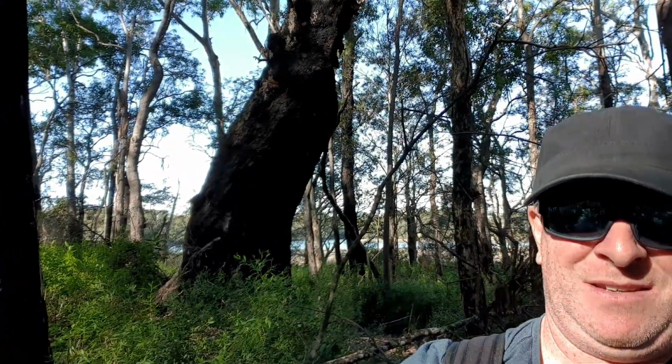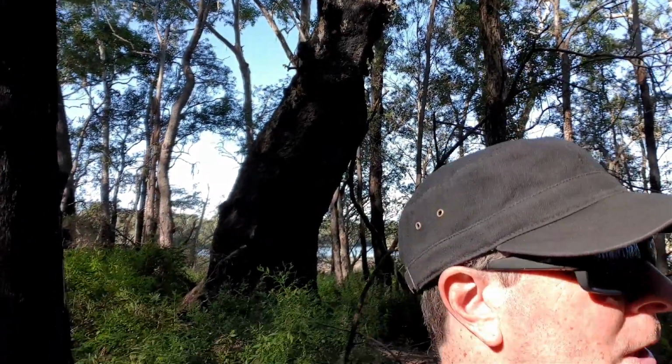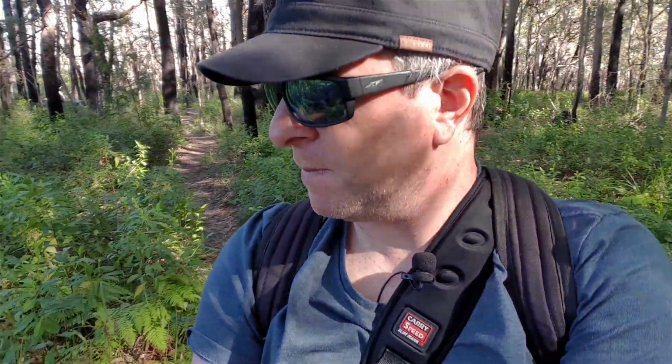And check out this cool tree behind me here. This old burnt tree log. A fire went through here a little while ago. I'm not sure how long ago, but everything in here is kind of new regrowth. If you look behind me on the ground, see all that green stuff? I don't think the fires of last year went through here. I'm pretty sure they didn't get this close.